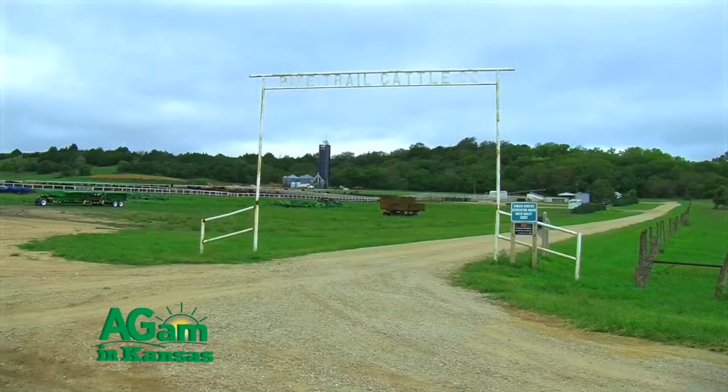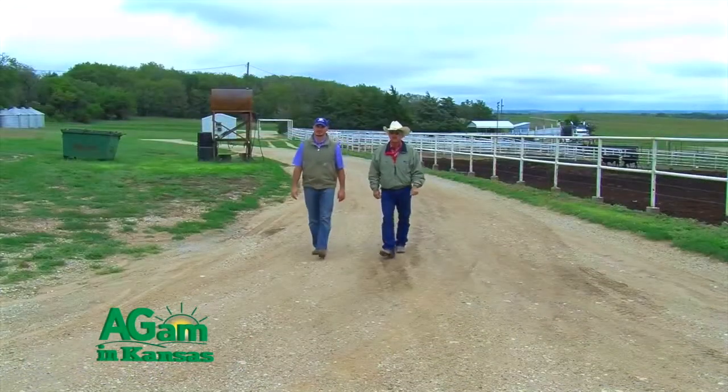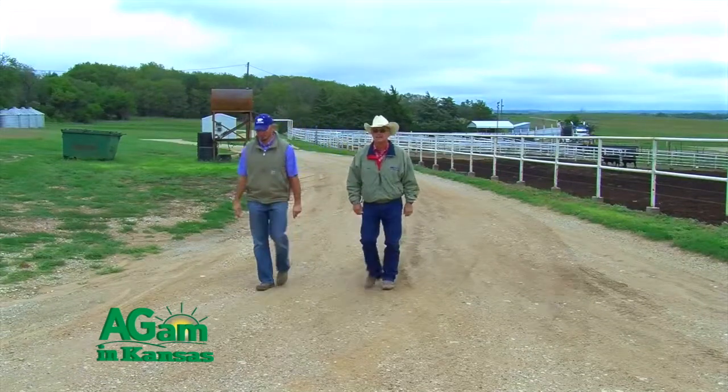To That's My Farm. I'm Katie Sawyer here outside of Delphos, Kansas on the Pike Trail Cattle Company backgrounding facility. Today we're speaking with Dana and Tanner about backgrounding cattle, growing crops, and the process of transitioning an agriculture facility from one family to another. Stay tuned for more from That's My Farm.